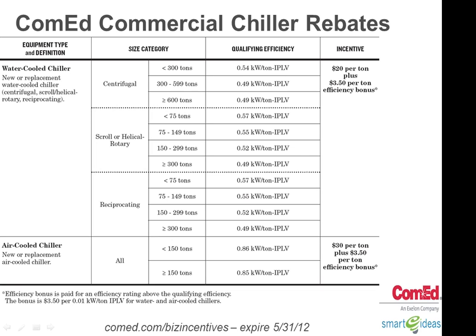There are rebates for chilled water systems, either water-cooled or air-cooled. So the way it kind of works is you got to decide whether you got air-cooled or water-cooled. Let's say I have a water-cooled machine. Then you got to decide what kind of compression do you have. Is it centrifugal? Is it scroll or screw? Or is it reciprocating? Let's say it's a screw machine, so I'll pick that middle one where it says scroll or rotary. And then once I do that, I got to decide which size range I'm in. Let's say I have a 200-ton screw. So that guy's going to be 0.52 kW per ton IPLV that I have to hit.